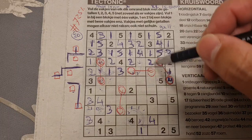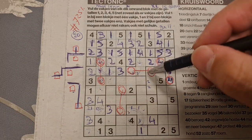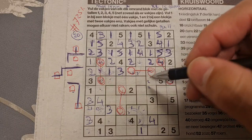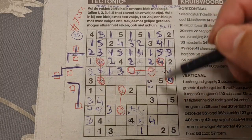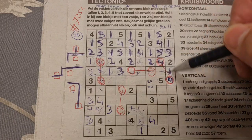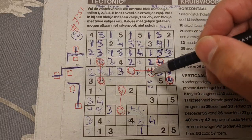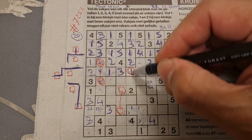These two boxes can be 2. So the 2 could be here, could be there. These two boxes can be 4. So the 4 goes together with the 2 as a pair. The other pair in this area should be the numbers 1 and a 3. 1 and a 3. We have a 1 there, no 1 there. 1 should be here and a 3 goes there. And this box is connected with that box, should be also a 1.